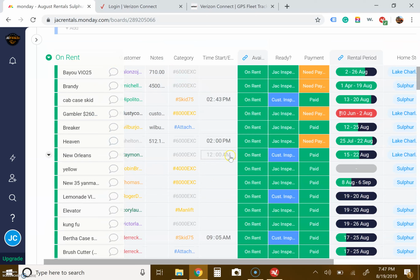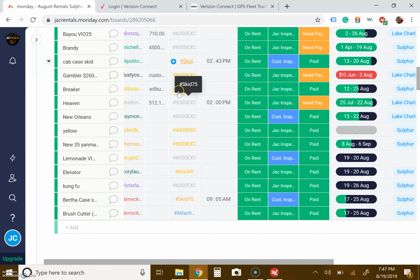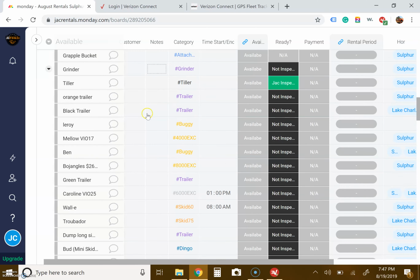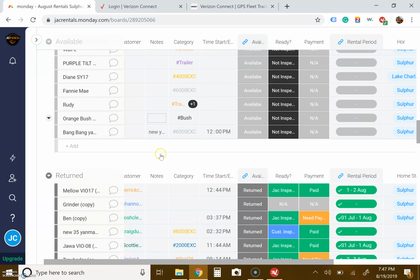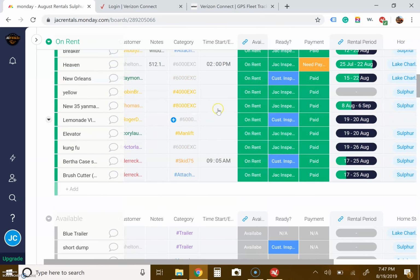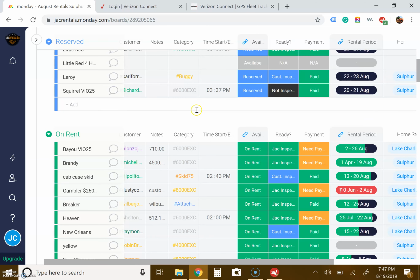Take a peek at what you've got on rent. Also pay attention to what you expect to be coming back today. And then, of course, see what else you have available so that when customers call in, because they will be calling in very shortly as the morning starts, you'll be familiar with what is available and you can tell them what you have as fast as possible because customers like fast answers. So, number 3 is check Monday.com. Get ready mentally for the day.